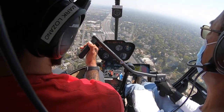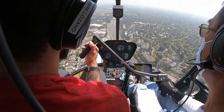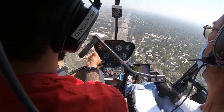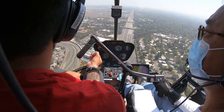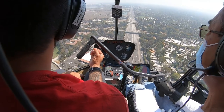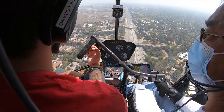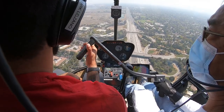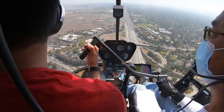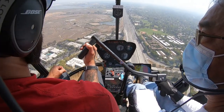And Tower, Helicopter 90 Hotel, request, would you be able to accommodate doing a few patterns from the spot, left traffic? Helicopter 90 Hotel, affirmative. Remain south of the extended center line at all times, and landing and departing at the spot will be at your own risk, and just report each go from the spot. Left traffic approved. Okay, report each go from the spot, it'll be at our own risk, and we'll remain south at all times of the extended center line. Helicopter 90 Hotel, thank you so much.